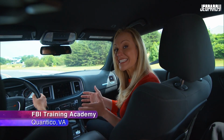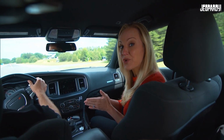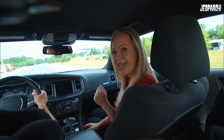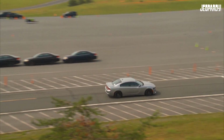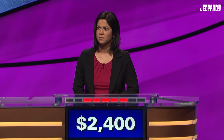At the FBI's Tactical Emergency Vehicle Operations Center, agents are taught driving skills like precision high-speed backups, evasive lane changes, and how to navigate this type of zigzag course. Also used in ski racing. Cammy? What is slalom? Slalom is right.